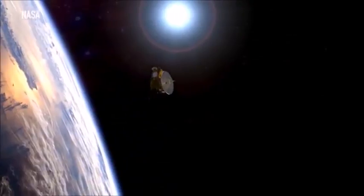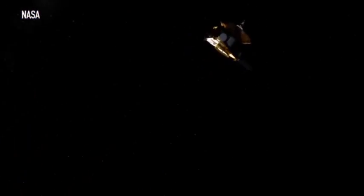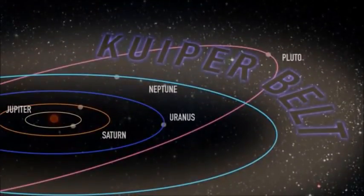Today, NASA announced that it is officially extending the New Horizons mission. That means the New Horizons spacecraft, which flew by Pluto in July 2015, will be doing another flyby of an object in the Kuiper Belt. That's the large cloud of icy bodies found at the edge of the solar system.